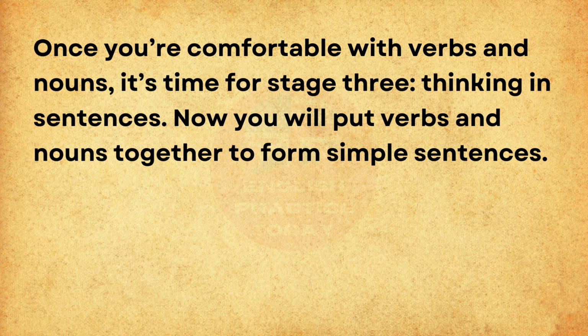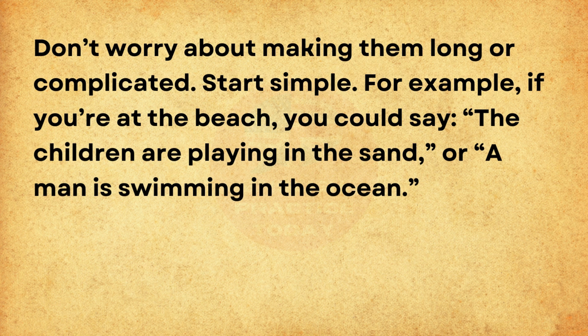Once you're comfortable with verbs and nouns, it's time for stage 3, thinking in sentences. Now you will put verbs and nouns together to form simple sentences. Don't worry about making them long or complicated. Start simple. For example, if you're at the beach, you could say, "The children are playing in the sand," or "A man is swimming in the ocean."